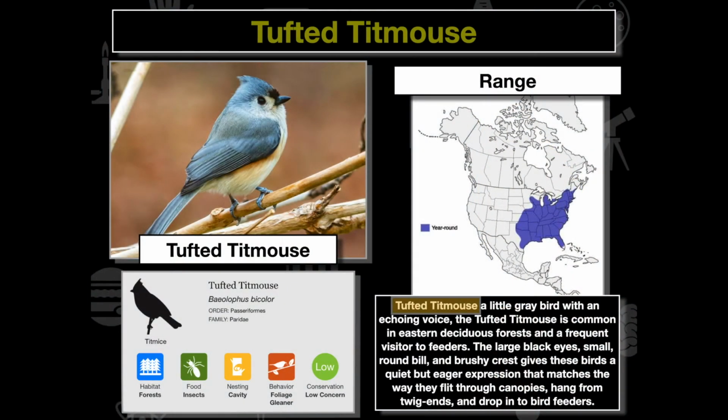Now the next bird that we're going to go through and look at is the tufted titmouse. Tufted titmice are little gray birds with an echoing voice. The tufted titmouse is common in eastern deciduous forests and a frequent visitor to feeders. The large black eyes, small round bill, and brushy crest give these birds a quiet but eager expression that matches the way they flit through canopies, hang from twig ends, and drop into bird feeders.